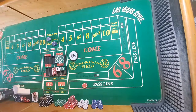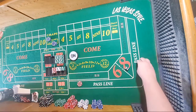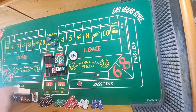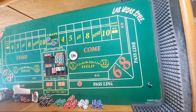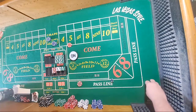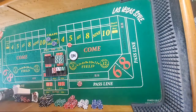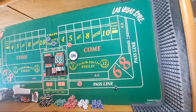Remember, we're going 10 shooters. So 10 shooters. Oh, there's a 12. Ugh. 10 shooters in, we'll most likely be in the profit. There's a come out 7. That's good for us. All right. I'm going to work that 5. That 5 is working. And there's the 8. Okay.